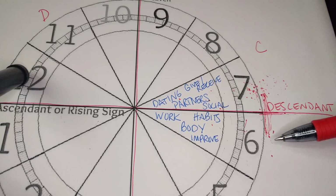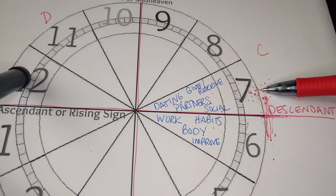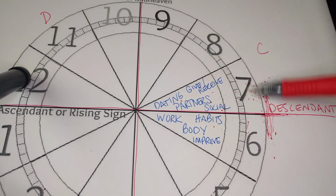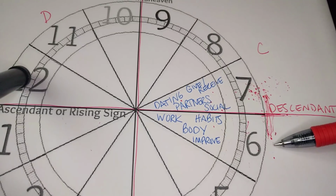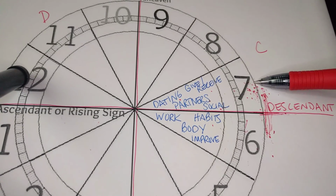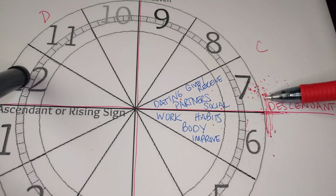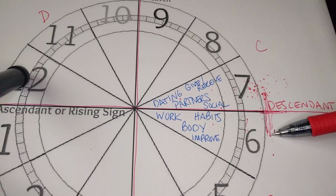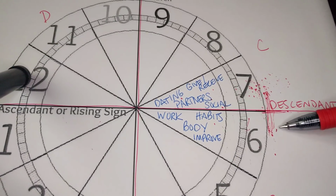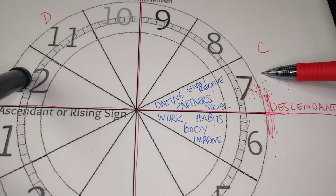The transiting planet from the 6th house to the 7th house is showing you more about your energy in the world and in relationships. Now, if you have an outer planet transiting this point, that is quite significant in a chart. Pluto going across the descendant line transforms. It brings up power struggles. It brings up what is unequal and what needs to be changed in relationships.